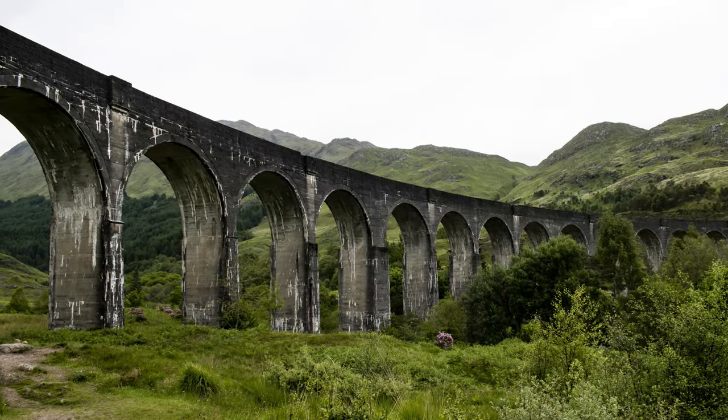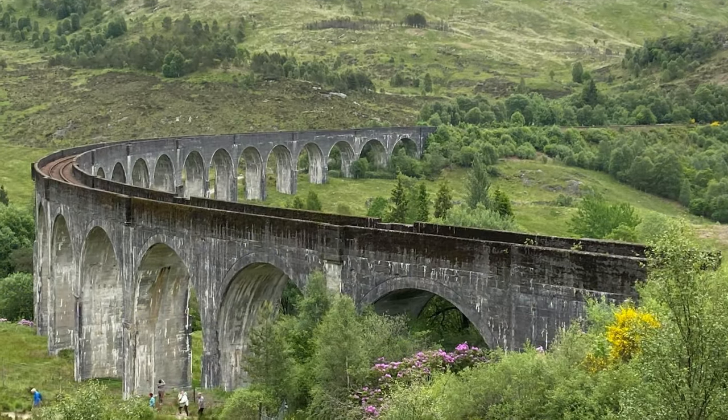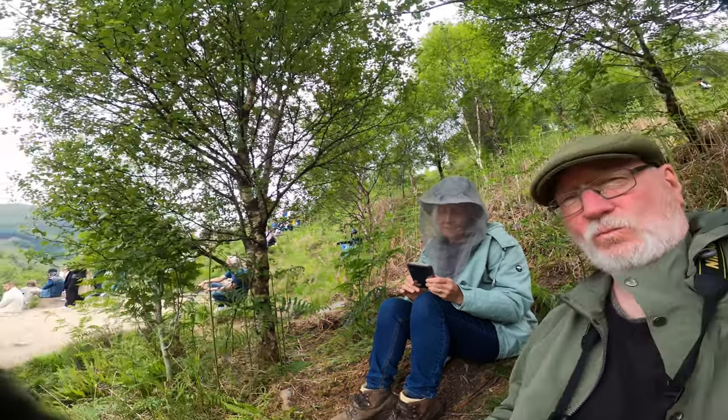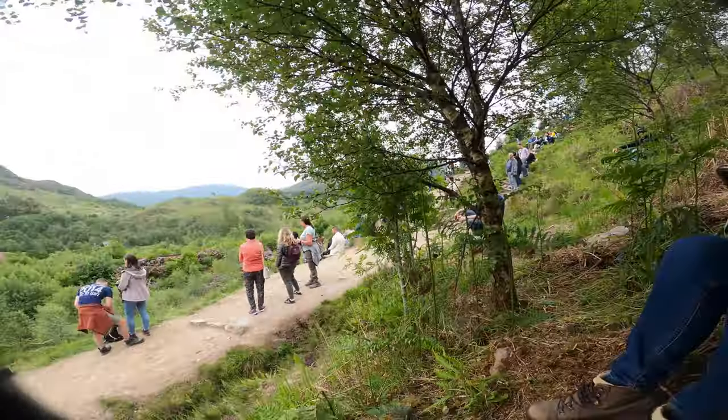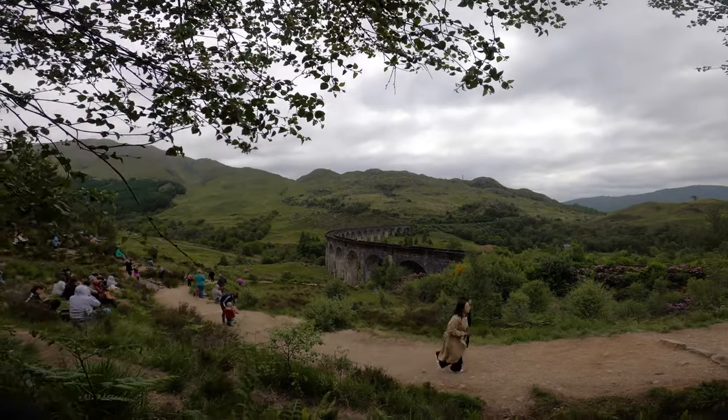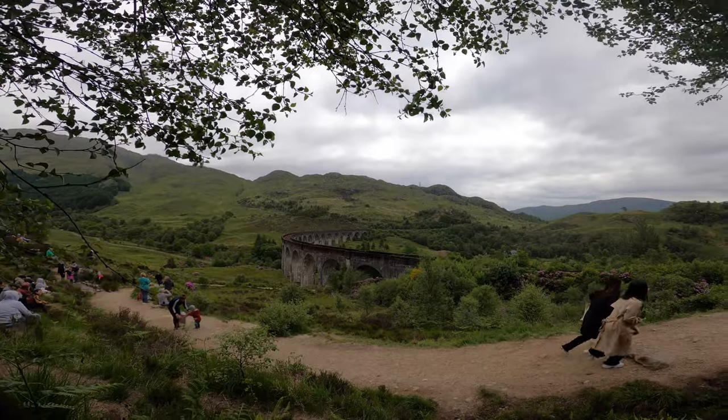The viaduct was built in 1898. It's 160 foot high, 425 yards long. And it was a bit midgy. Here we are, waiting for the train with about 300 or 400 other people.